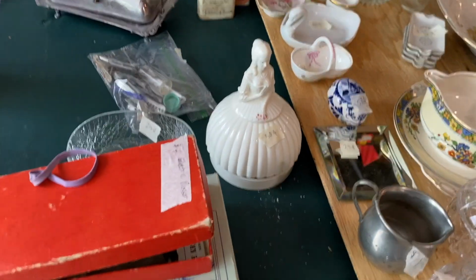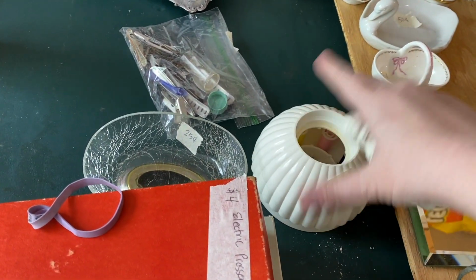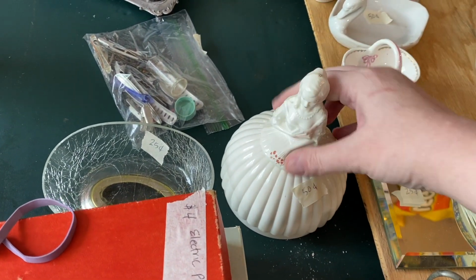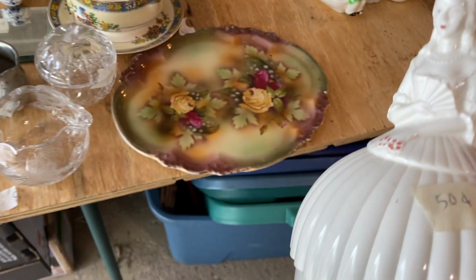Thought this was really cute. I hadn't seen it before, didn't realize how it came apart. Cute little sewing kit lady. I'm going to grab her for myself. She's really cool. I really do like her.